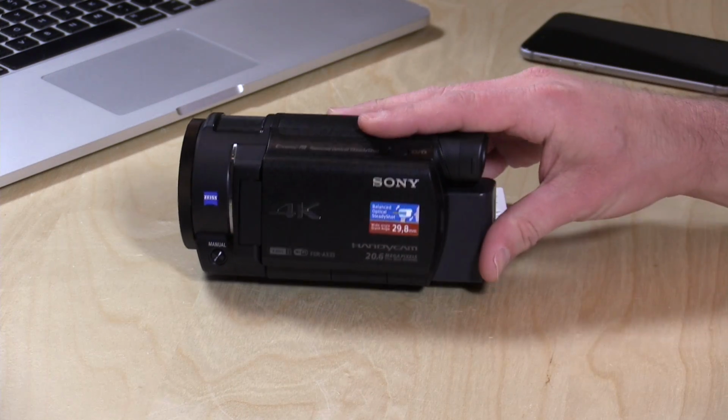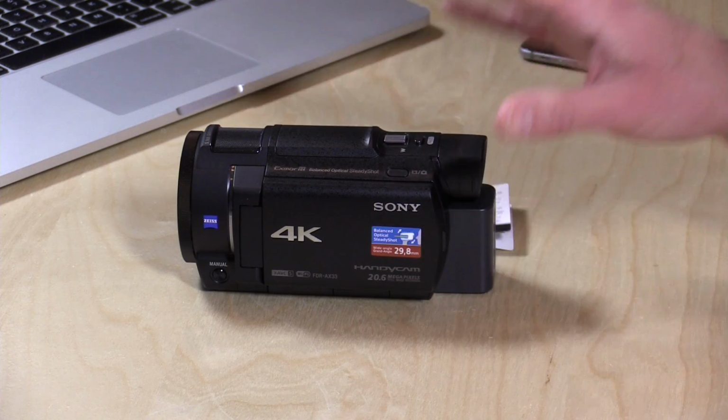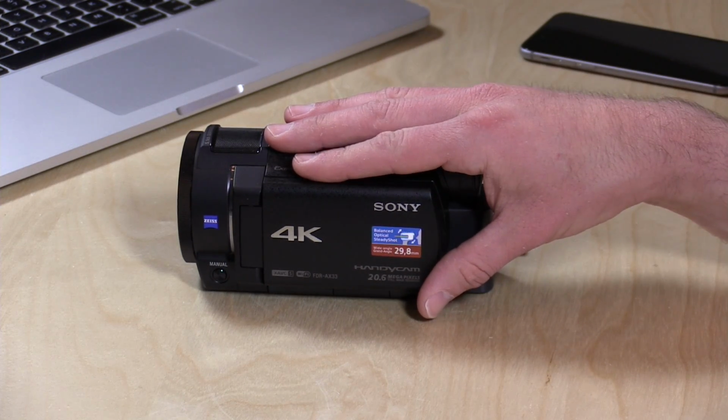Everybody, it's Lon.TV, and 4K technology is making its way into consumer camcorders now, and this is one of the first ones out of the gate, the Sony FDR-AX33. This is 4 times HD resolution, and it looks really nice, especially if you have it plugged into a 4K television, which is what you're going to need to get the full playback quality out of this. You'll also probably need a faster computer, too, to edit those files.